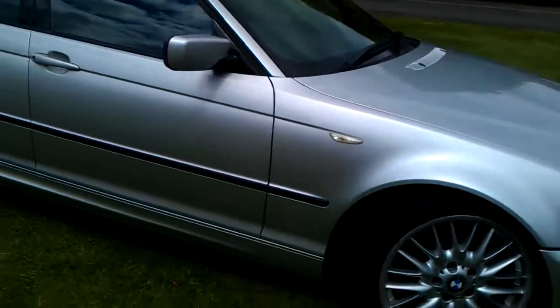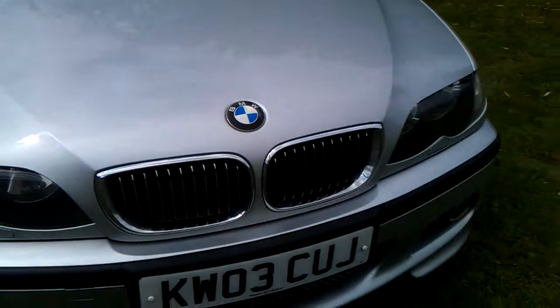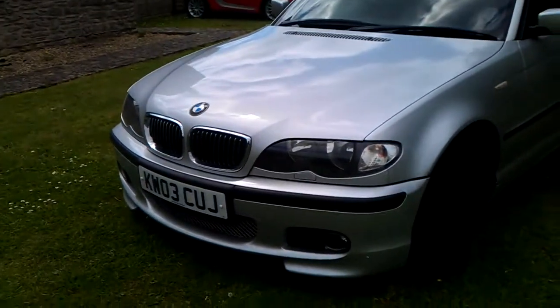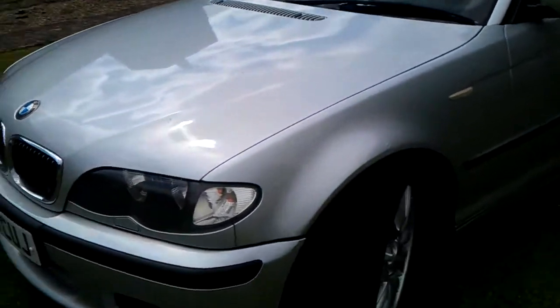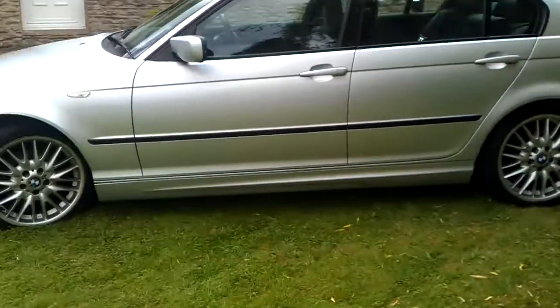This side's not too bad at all. There is a little bit of bubbling on this very edge of this wheel arch. The front lenses are all okay. There's a few minor marks to the rear, the front valance there. This wheel arch has got a bit of bubbling up, a little bit more severe than the other side, but that's about the main extent of any cosmetic damage to the exterior of this one.